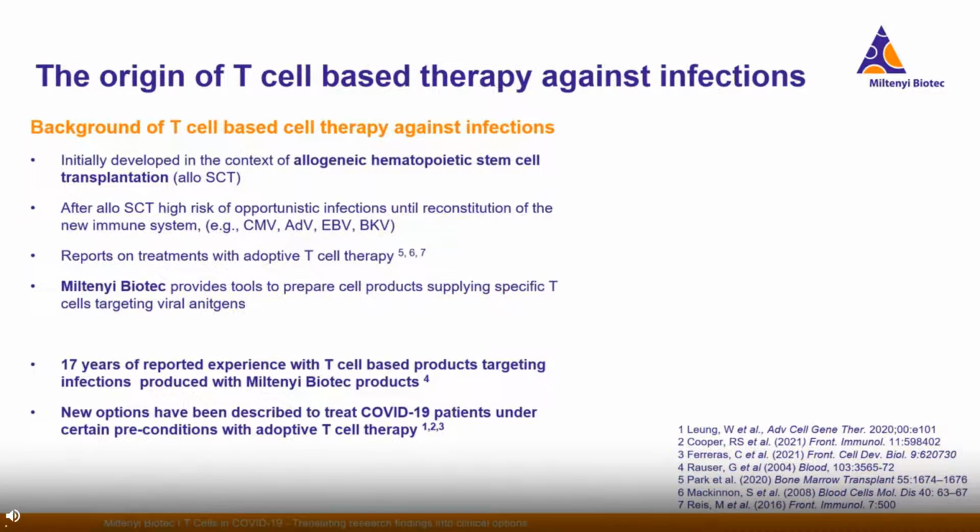First, some background information on T-cell-based cell therapy against infections. This treatment was originally developed in the context of allogeneic hematopoietic stem cell transplantation. Until the reconstitution of their new immune system, these patients are at high risk for opportunistic viral infections, such as infections with CMV, ADV, EBV, or BKV. Antiviral drug-resistant cases have been treated with adoptive T-cell therapy.